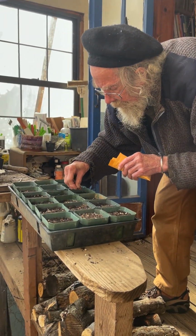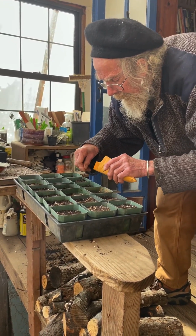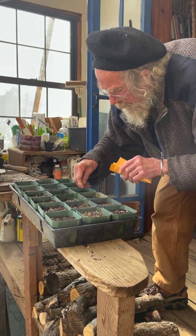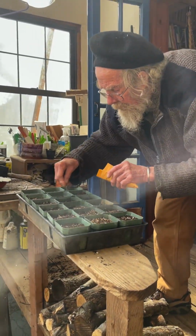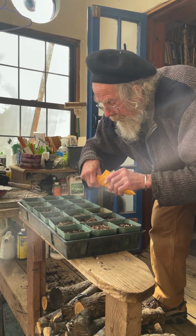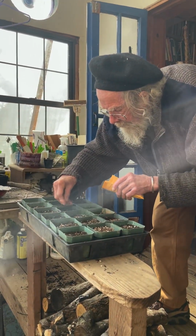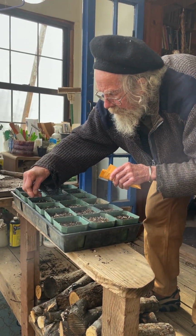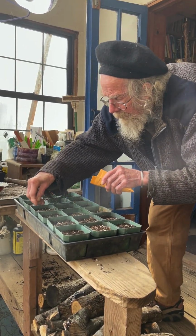So if you want to, I'm just going to put them in my cold greenhouse on the floor where I think they'll get plenty of cold weather. Alternatively, if you didn't have a greenhouse, you could just put these outdoors. Then you won't have to worry about watering them, but you do have to worry about pounding rainstorms and so on. So you want to protect them in some way.